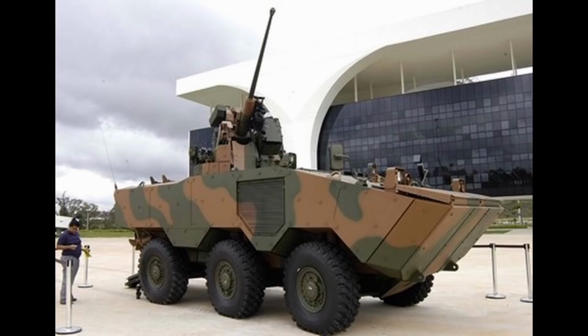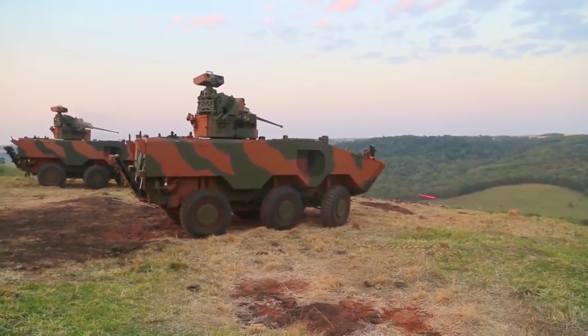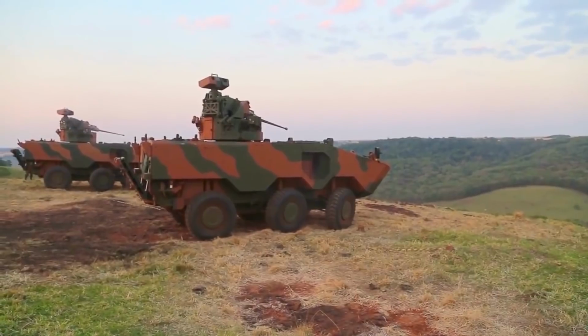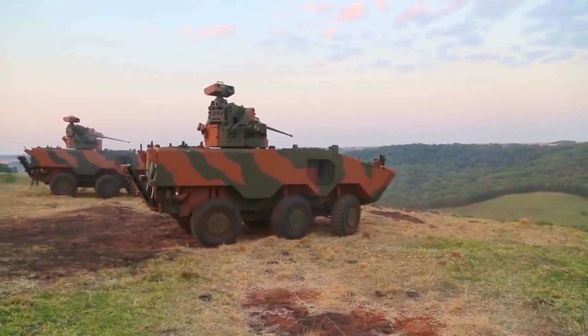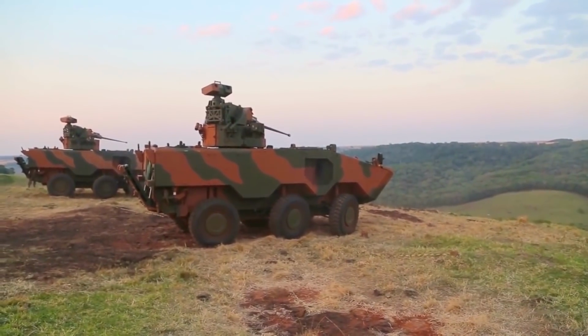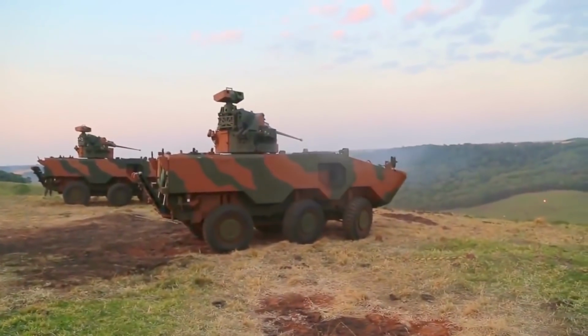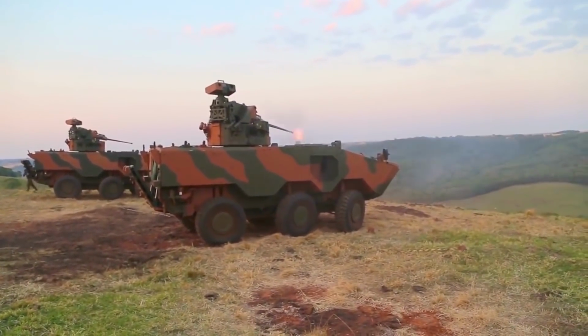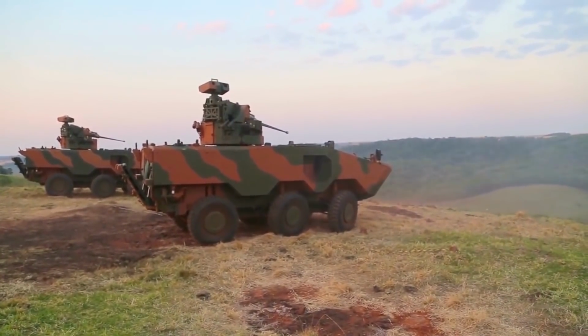The first variant, apart from the base VBTP Guarani, is the VBCI Guarani. The VBCI Guarani is the 30mm autocannon-armed vehicle on the UT-30BR turret. A few UT-30BR armed Guaranis have been built, and some of them are either in service or being tested. The development of the VBCI is still somewhat uncertain, as the Army is making steps that suggest they will adopt the UT-30BR, but there have also been messages which state that they are looking into the TORC-30 and the UT-30 Mark II turrets.